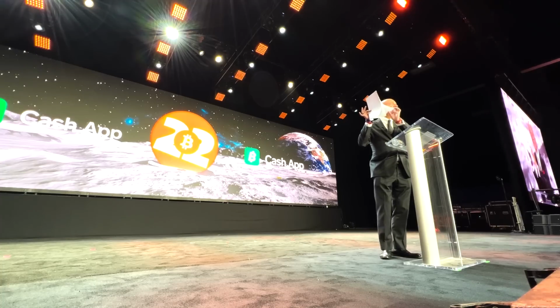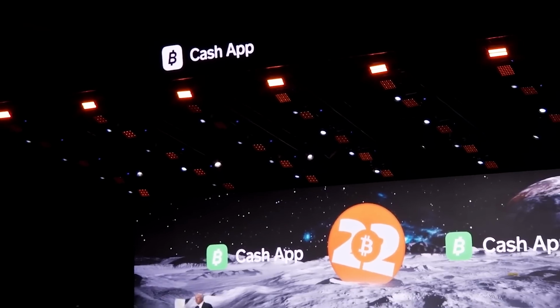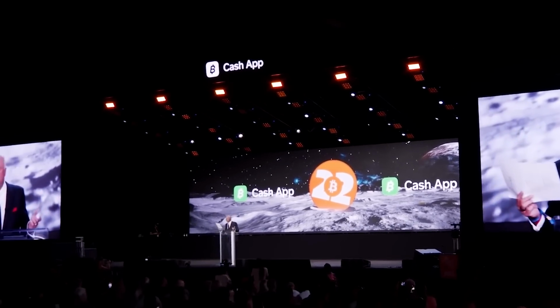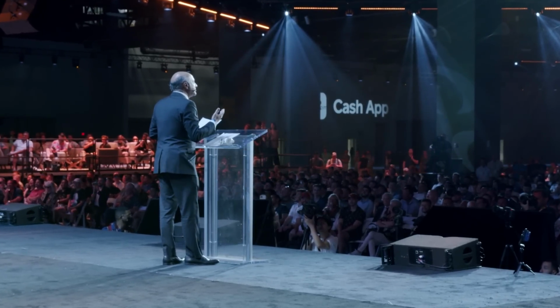Last night at 6 o'clock, Bill Hagerty dropped a bill. 2 pages. I spoke to the senator last night. A 2-page bill that would make stablecoins legal. This is a genius piece of legislation. If it's 2 pages, every senator can read it. And it's very simple. What this says is this.